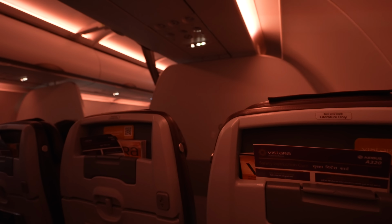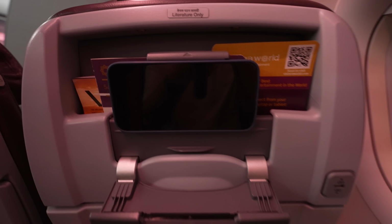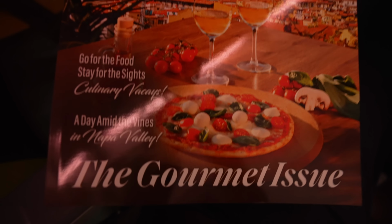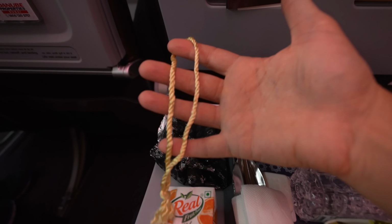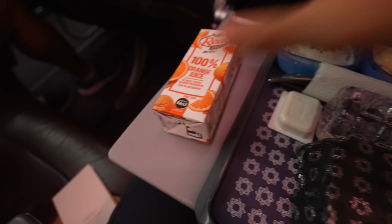We've got nice mood lighting for this afternoon turned evening flight at least, and a handy device holder here, and an in-flight magazine. Plus a full meal complete with golden thread tying the napkin and cutlery together. The food was okay, it didn't blow me away, but it was fine.